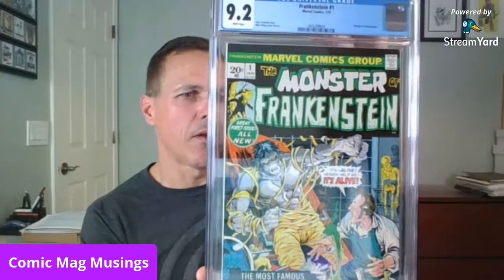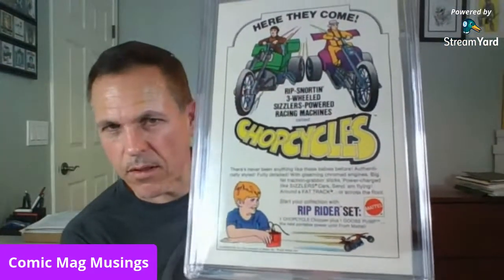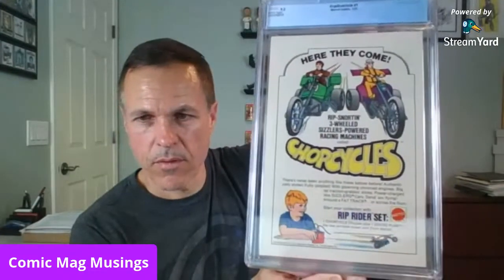So this is Frankenstein #1, Marvel Comics, January of '73, featuring the Monster of Frankenstein. Gary Friedrich story, Mike Ploog cover and art. This is a 9.2 white pages. And on the back, we've got Rip Snorton 3-wheeled Sizzlers powered racing machines, chop cycles. It's a Rip Rider set from Mattel. So that's pretty sweet too. So yes, very excited about this one. The Monster of Frankenstein #1.